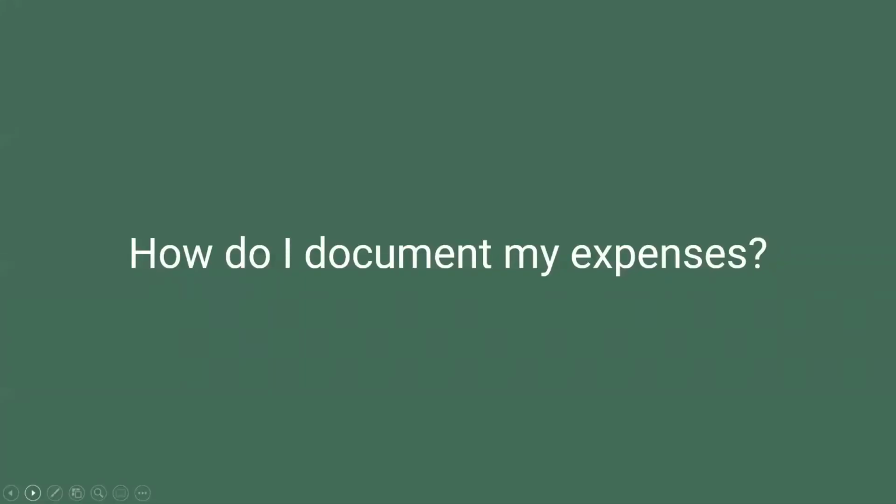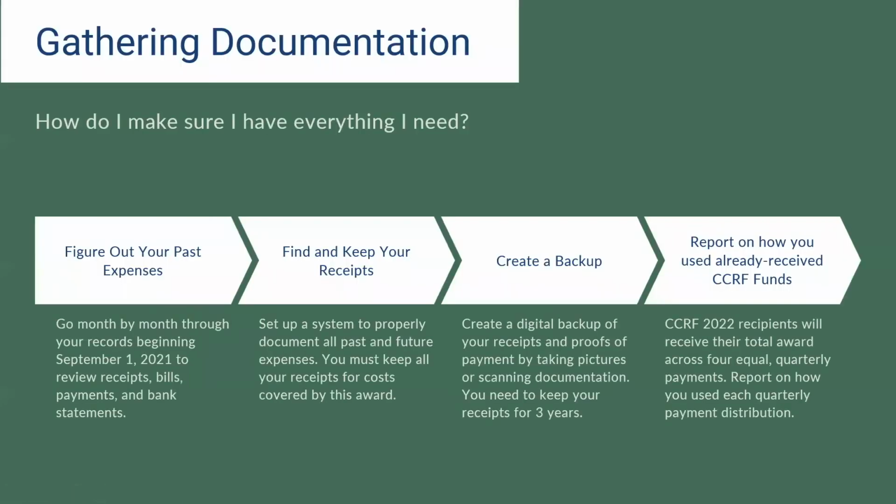Next, how do you document your expenses? When you are gathering documentation, you will need to make sure you have everything you need. First, you will need to figure out your past expenses. You can go month by month, looking back through your records, starting September 1st, 2021, to review receipts, bills, payments, and bank statements. You can find and keep your receipts.